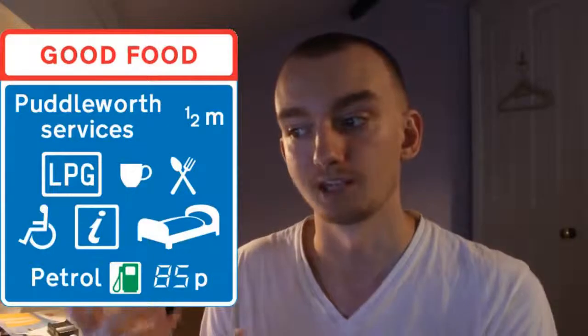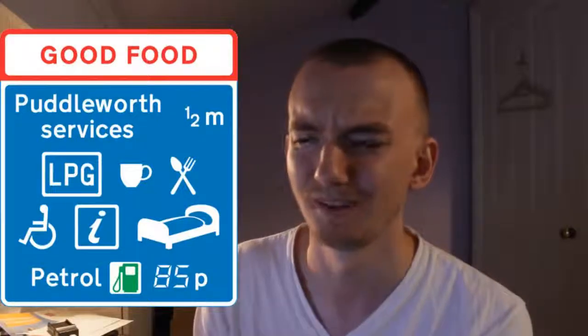This is a motorway service sign saying that it's coming up, telling you how far away it is and showing the operator's name. So in this case, Puddleworth Services. And as you can see at the top, it's also telling you that there's good food there. It's just got a load of information. It's going to have coffee, it's going to have wheelchairs, disabled people, it's going to have beds, it's going to have knives and forks, or in this case spoons and forks, no knives allowed. And there's going to be information there as well.